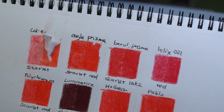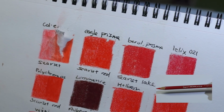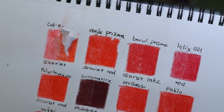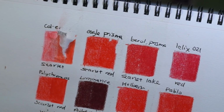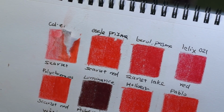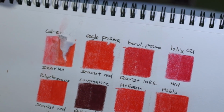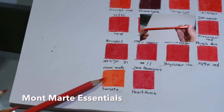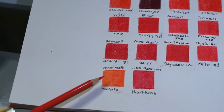So our two vintage Prismacolors, they did all right. I wouldn't say that they're necessarily fantastic, but along the lines of the Polychromos, there's a little bit of fading there. I'm not exactly sure if that has anything to do with the fact that they're old pencils, but they do still actually feel very creamy and lay down even better than some of the modern day Prismacolors, to be quite honest. You can still feel their quality. It's just they've got a little bit of a shift going on. And some of the budget Montmartre Essentials, the tomato, you can obviously see that has a shift. It went kind of from tomato red to tangerine.